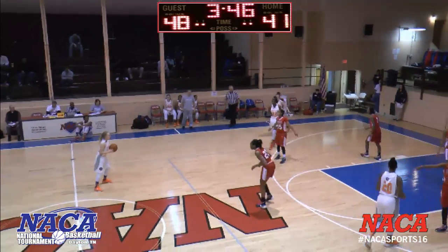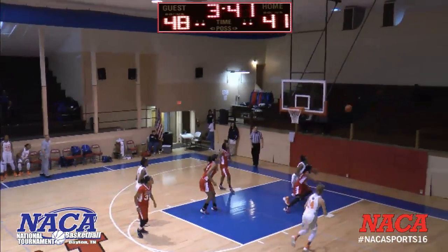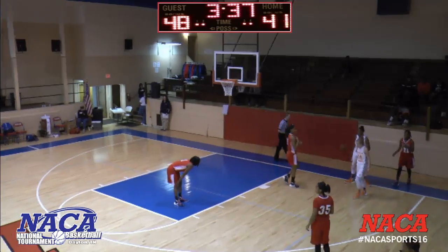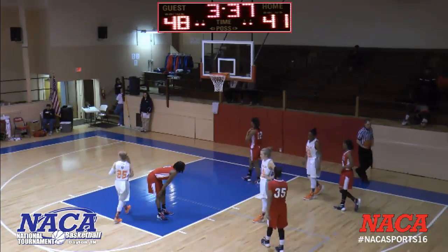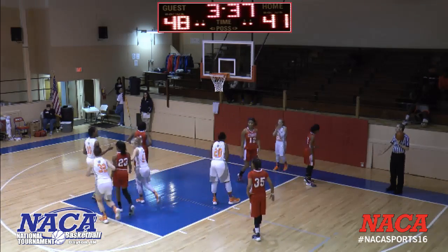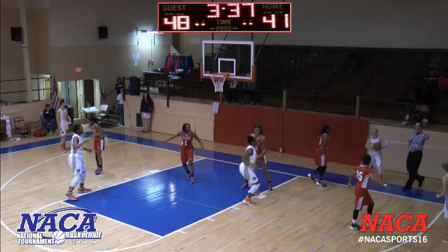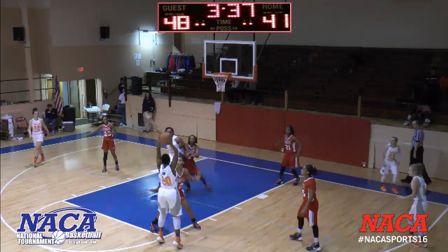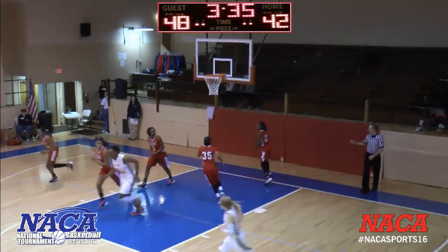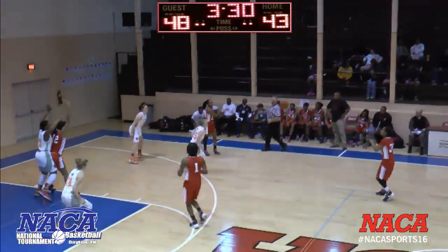Lowry pumps it back out front to Davis. She'll fire a long 3. That won't go. And the rebound to National will be TPLS basketball as Janine Camp checks in. Pass down low. That's blocked and put back up and in by Janine Camp. 48-43 National.